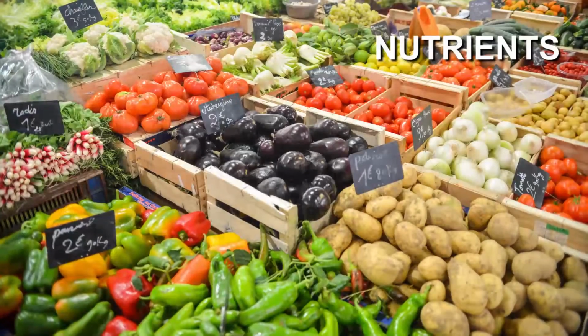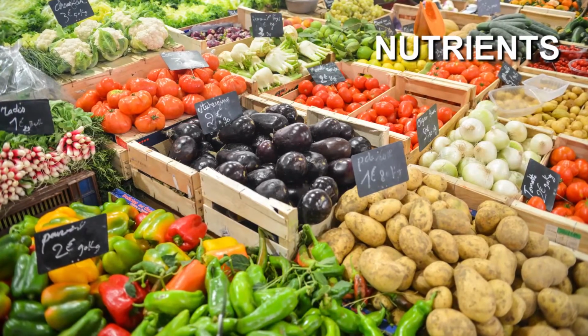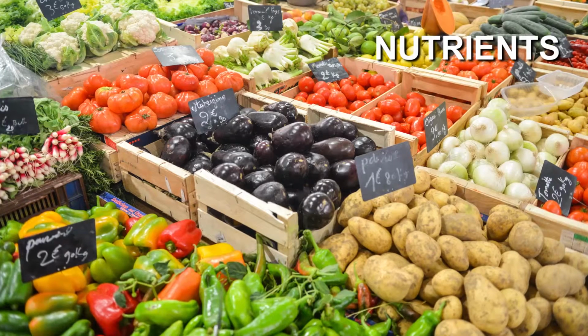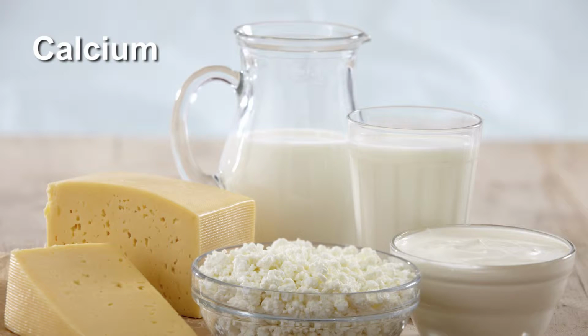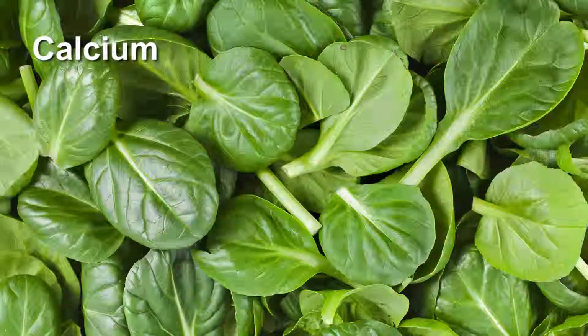There are many different nutrients in foods that we eat or drink. Some are good for our bodies and some aren't. Some help us grow, some help us work, while others increase our risk of heart disease, stroke, and other health issues. Let's first look at calcium. Calcium is found in many foods we eat or drink to help our bodies build strong bones. Where can we find calcium? We generally find calcium in things like fat-free or low-fat milk, dairy products, dark leafy greens like collard greens, kale, mustard greens, spinach, and turnip greens.